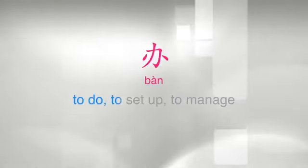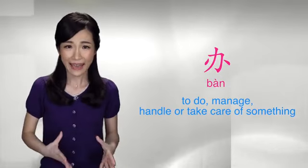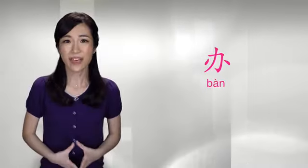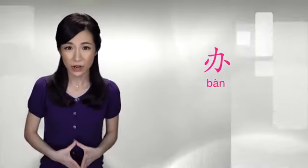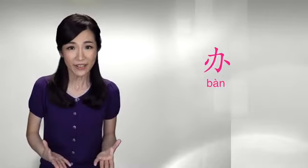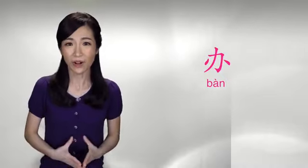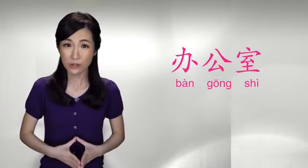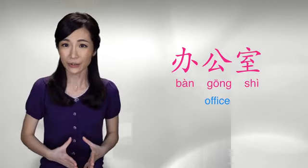办 to do, to set up, to manage. 办 means to do, manage, handle, or take care of something. When dealing with any government office or bureaucracy in China, 办 is a verb you're most definitely going to hear a lot of. 办 is also often heard in the word for office, 办公室, which is literally the handling official business room.